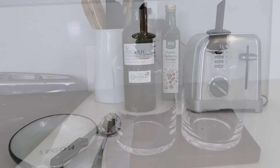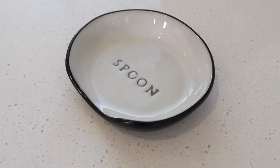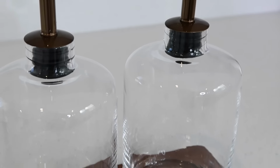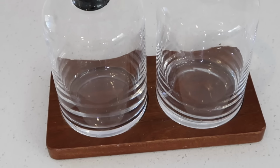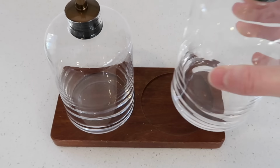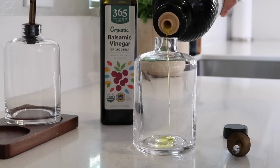So I'm going to be using these new products here. I recently picked these up from Target from my last Shop With Me video. You might have seen them there. But I have this nice spoon rest from the Magnolia line, and I have the nice glass bottles for oil and vinegar. They have this beautiful tray that everything kind of stays together on, and really nice lids. So just like the soap and the spray, I'm going to be transferring my olive oil and vinegar into a more decorative looking jar, and I'm really excited about this.